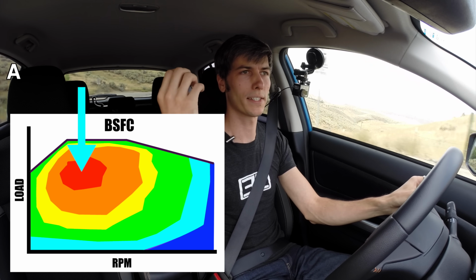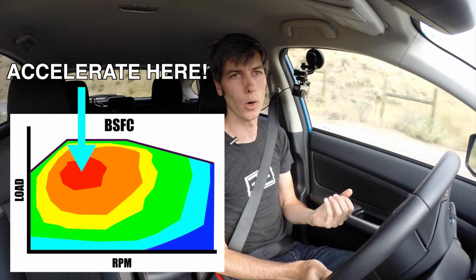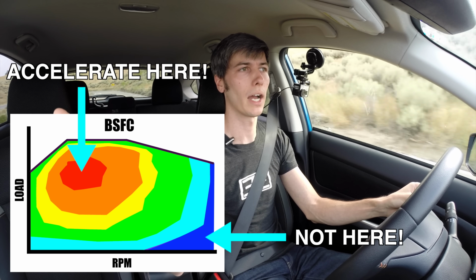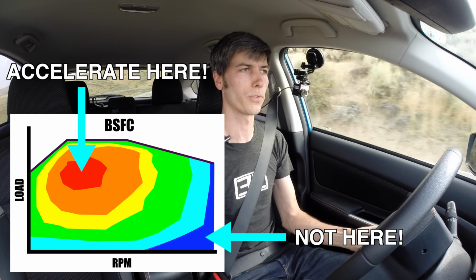And so what this tells us is it's more beneficial to accelerate in a higher gear using a lower gear ratio, meaning your engine RPM will be lower and your engine load will be higher, versus using a lower gear with a higher gear ratio, which means your engine RPM would be higher, your engine load would be lower, and as a result you would get worse fuel economy.